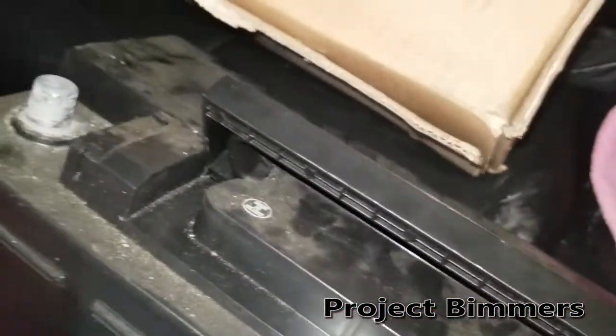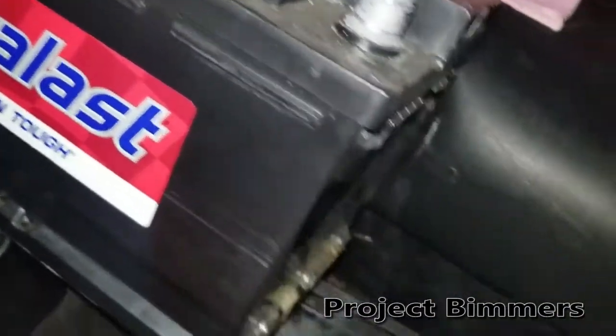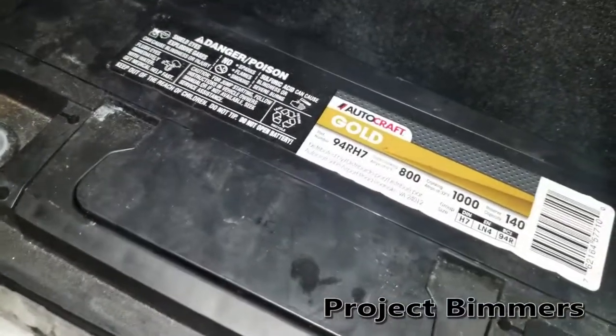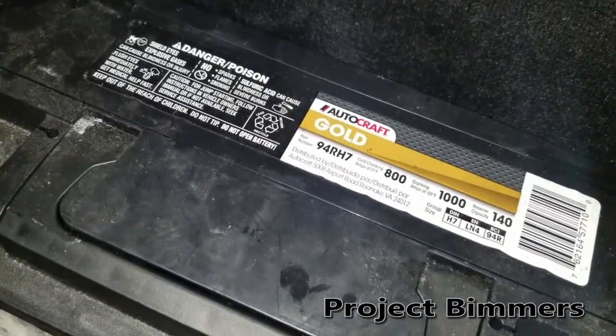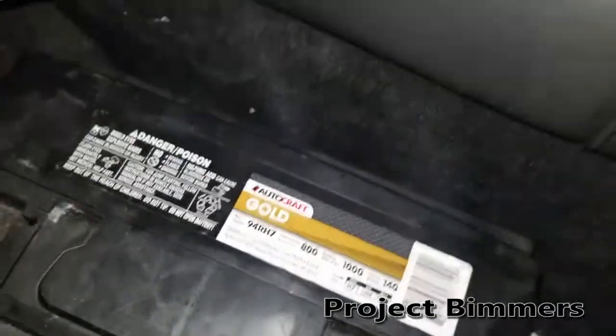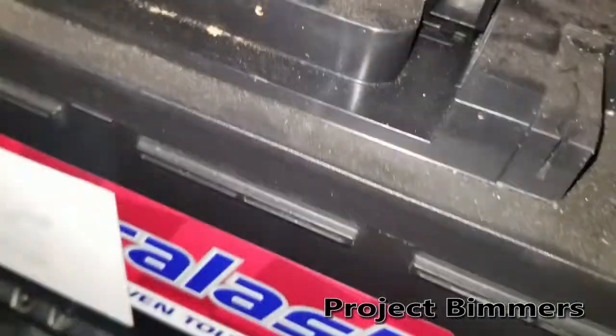All right, we had to abort the mission because the battery doesn't hold a charge, so it's not good. I can't use it. Which brings me to something else, man. This other battery was bad too. This is the battery that was in the E38. It's an H7. It wasn't even supposed to be an H7, it's supposed to be an H9. This is an H8, and it's supposed to be an H8, but it's a dead H8.